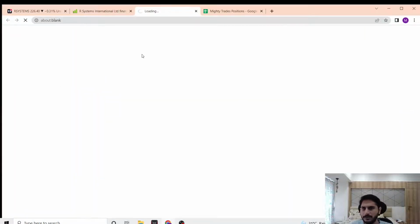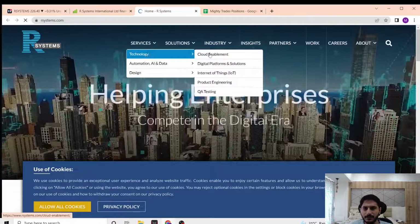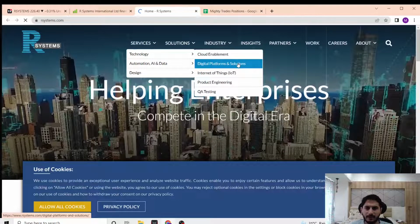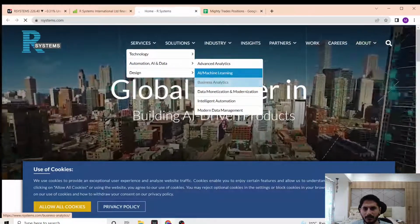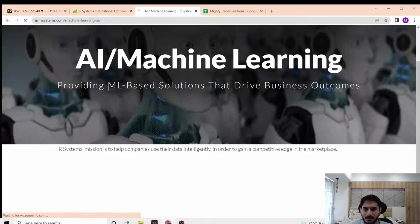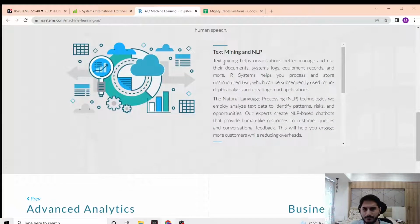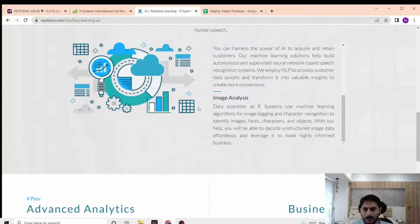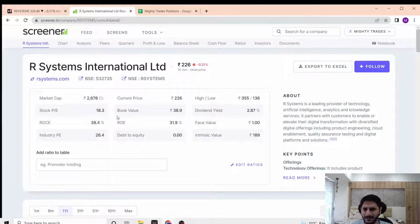Let's take a quick look at their website to understand a little more about what they do. See, services, cloud enablement, digital platform solutions, IoT, product engineering, QA testing. What do they provide in AI and machine learning? Okay, so looks like some sort of a software and analytics company.